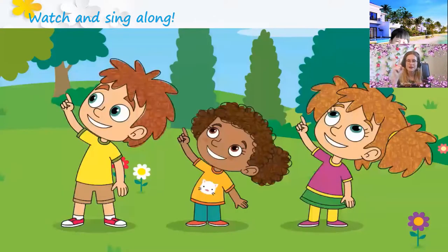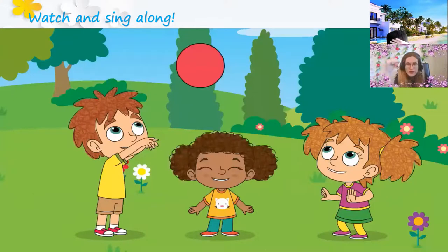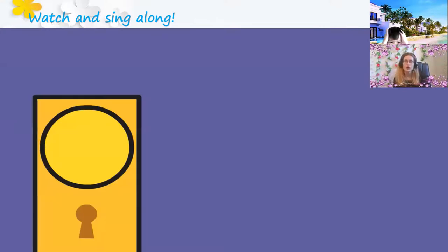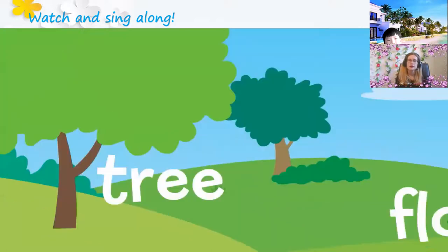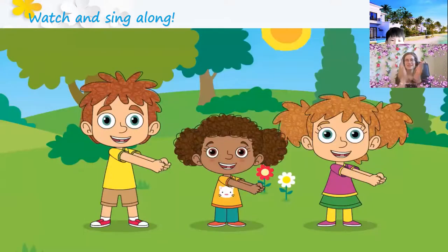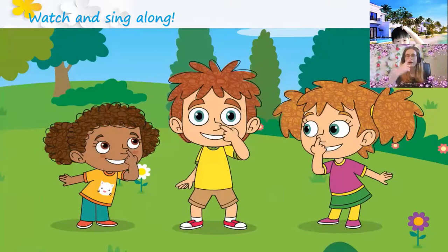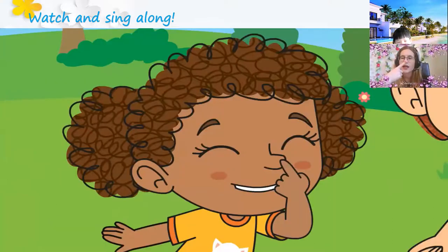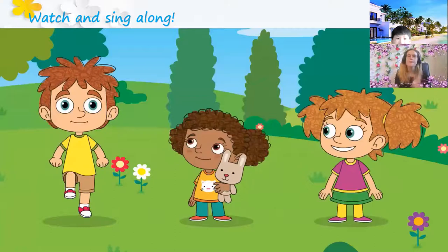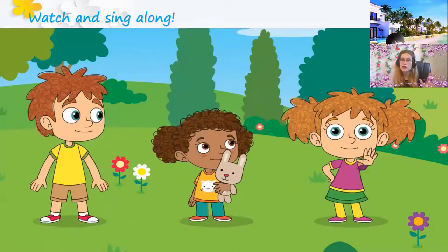Look up. Look down. We have fun in Doodle Town. Around the room, and through the door. We learn English as we explore. Here we go. Wiggle, wiggle, wiggle. Put a finger on your nose. Doodle bunny, hop, hop, hop. We're in Doodle Town. Hop, hop, stop. Yeah!